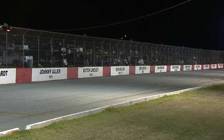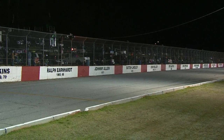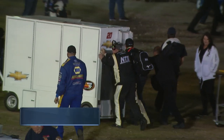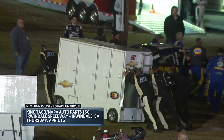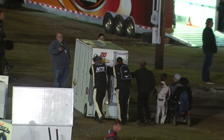Yeah, it was a strong night for all the H. Scott with Justin Mark's cars. They had, at one point, first through fourth, and they ended up with 3 in the top 10. The next K&N Pro Series race will be a West Series race from the Irwindale Speedway. That's Thursday, April 16th. The King Taco Napa Auto Parts 150 from Irwindale, California. Stay tuned to NASCAR America for that broadcast time.